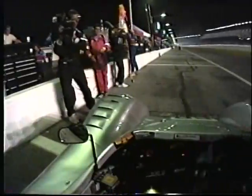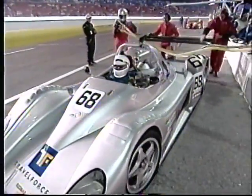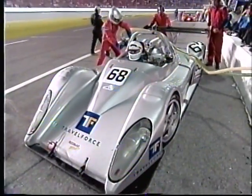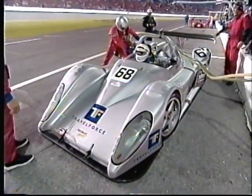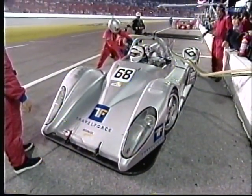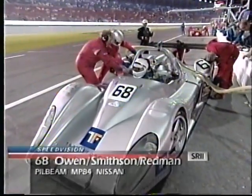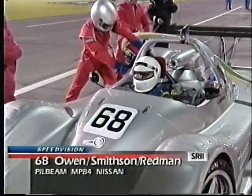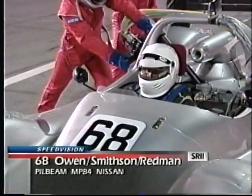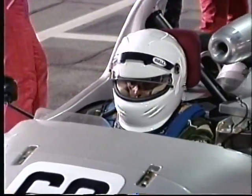Brian Redmond's car also in the pit now, getting help there from John Bright, the co-owner of that car with Brian Redmond. Back to the board, did he just miss the pit? John Bright's the man who prepared the Lola that Brian Redmond drove to win the 1981 IMSA Camel GT Championship. Well, Redmond sharing with Mark Smithson and Peter Owen, all from Great Britain. Oh, they're taking the bodywork off.